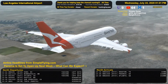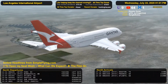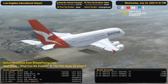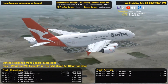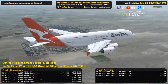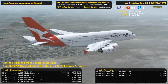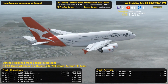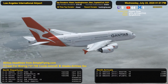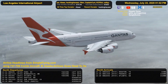Departure, Southwest 920, 1200 for 5,000. Southwest 920, SoCal departure, radar contact, climb via the SID. Climb via the SID, Southwest 920. Alaska 881, contact approach 128.75. 128.75, Alaska 881, good day. Thanks. Negative on traffic, 72 Yankee. 72 Yankee, I show you 3,900. 3,800, 72 Yankee, are you going to climb to 4,500?